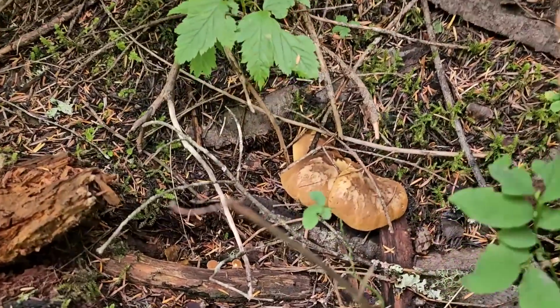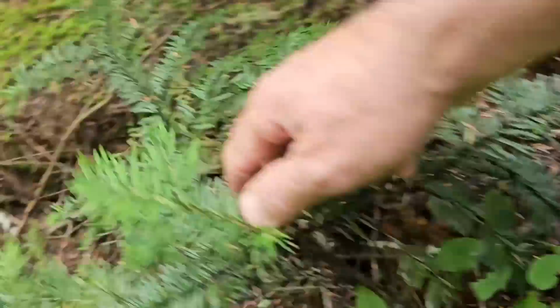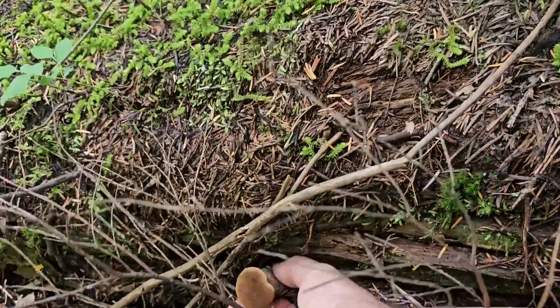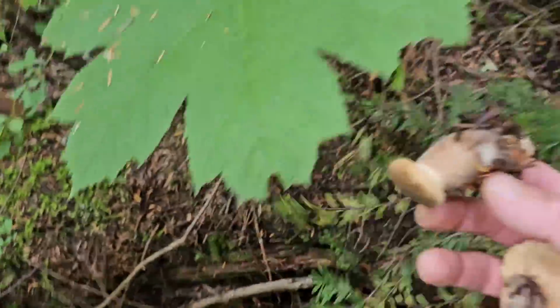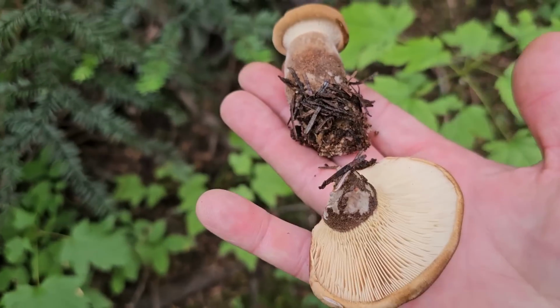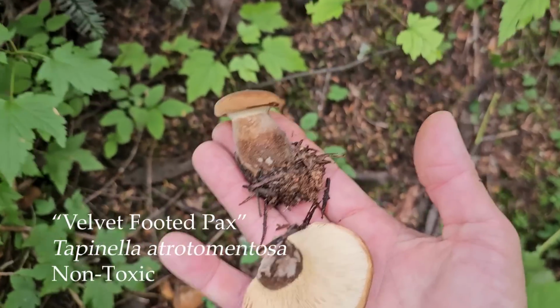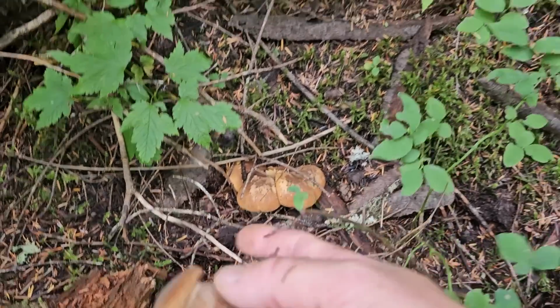Right here is some dyer's mushrooms. Wow, they're all over this log. There's some young ones. These are very handsome looking. These are the velvet-footed pax, Tapinella atrotomentosa. These are dyer's mushrooms. There's a bunch fruiting right here.